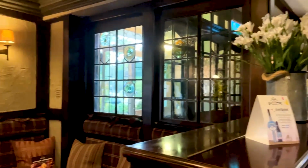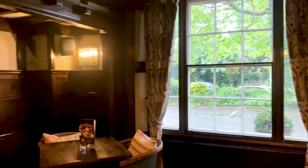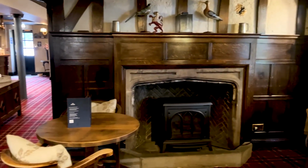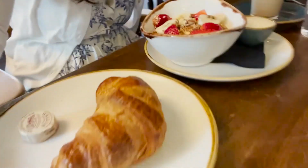We were staying in Burford, which was a nice little town. There was one main street that had a bunch of shops and restaurants, so there was always somewhere good to eat, and the hotel gave us a free breakfast, which was so delicious. It's our last morning, so we're just having our complimentary breakfast. Got an iced coffee, granola, and a croissant.